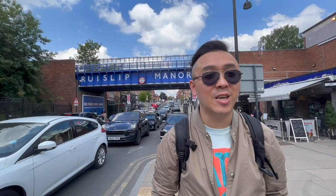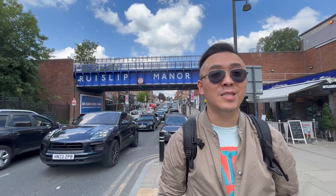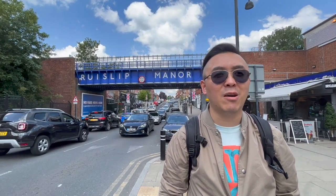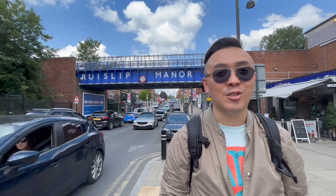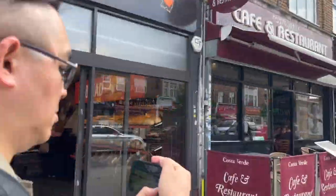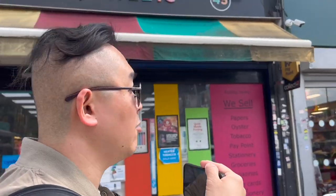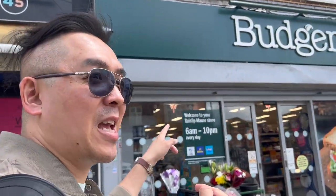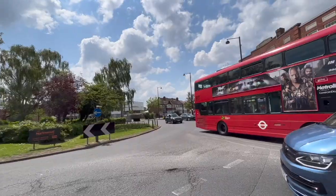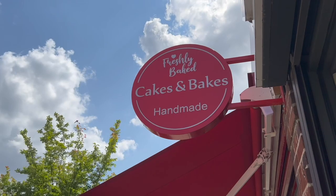You can also visit Ruislip Manor. There are a ton of local and independent shops along the way, and it's only about a 10-minute walk from Ruislip Station. So let's take a look. Oh look, there's a Budgens, and I think that they are very local. There's plenty to do around here, including that nice Irish pub called Hennessy, as well as Cakes and Bakes, I think.